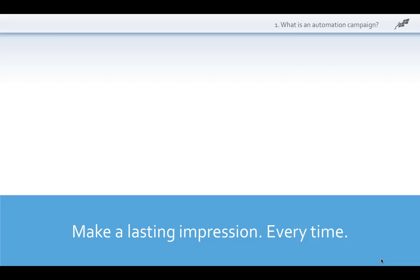And then it also contains one call to action. That's true for most email these days. Just having one call to action is probably the best bet. If you give people too many choices, they get confused, and maybe they don't make the one that you're hoping they will.